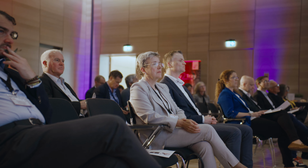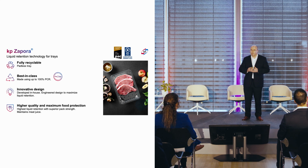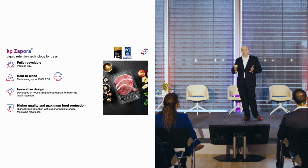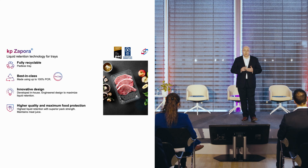So I'd like to dig into three particular products now, look at them in a bit more detail. So firstly is KP Zipporah. One of the challenges in the meat processing sector is the management of drip loss, meat juices through the supply chain, traditionally handled by a soaker pad applied into the bottom of the tray. These, whilst they perform very well, are a disaster from a recycling perspective. They are effectively a contaminant in the recycling stream. So to help our products be more effectively recycled, we embarked on an innovation project to replace those pads with features in the tray that manage that drip loss and moisture through the product life cycle. And we call that KP Zipporah. So it results in a fully recyclable padless tray.